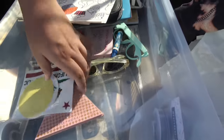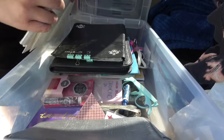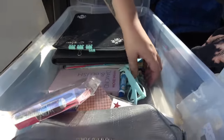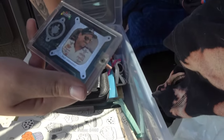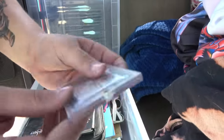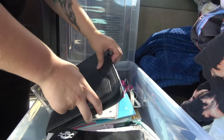So that California sticker, more makeup, a bunch of who knows what papers, carotene, protein, this is a card. Ooh, Dale Earnhardt. That dude's some money. I don't know what this particular card is, but it's in one of those screw-in cases. You can't even get into it. Look at that. That could have some value for real. So just keep that here.